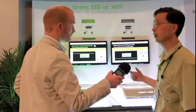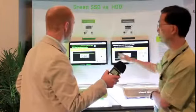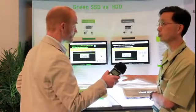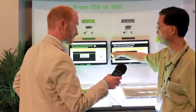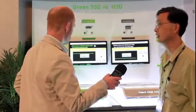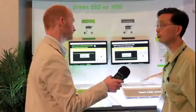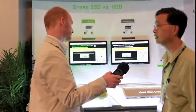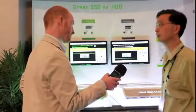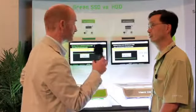We have TPC-C online transaction processing benchmark software, and that software allows us to know the difference in terms of performance. If you look at the number here, we recorded in the Green SSD server system 7,000 transactions per second. Okay. And if you look at the hard disk drive HDD server system, it only recorded about 1,900 transactions per second. So immediately it's about a 3x delta. Okay, so it's significantly faster in terms of performance, but also the amount of watts being consumed is considerably lower as well. Exactly.